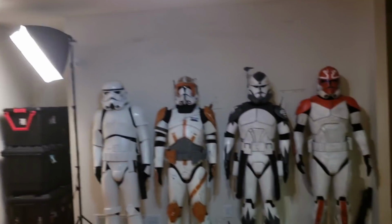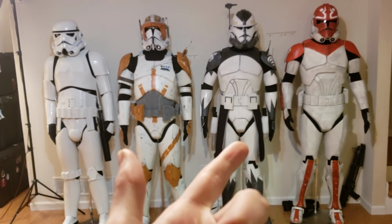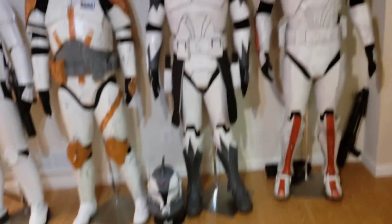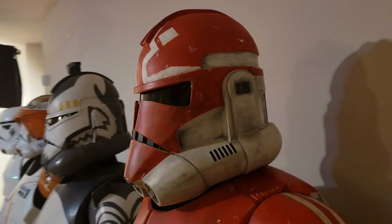Now we'll go behind me, and that's where I'm assembling my army. Alright, so we have Stormtrooper, Commander Cody, Commander Wolf, and the 332nd Battalion Ahsoka Trooper. And for Wolf, I have the Phase 1 helmet as well over here. So this one is one of a kind currently. First one ever to do this guy.